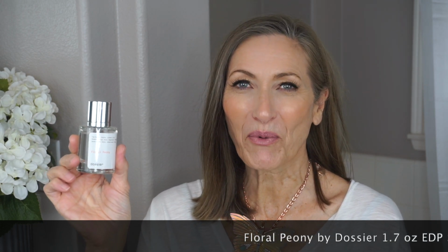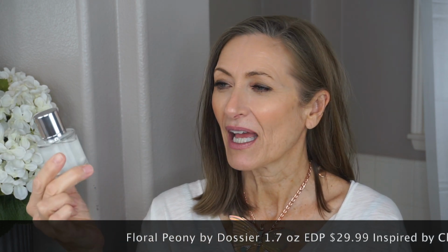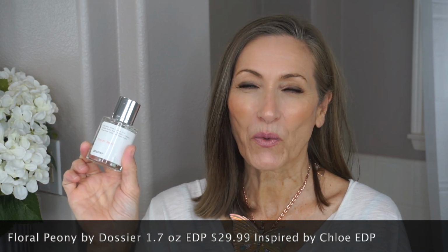Floral Peony by Dossier. This is the 1.7 ounce eau de parfum, and it retails for $29.99. This fragrance was inspired by Chloe Eau de Parfum, and I think they've done an amazing job with this one. It's about 90 to 95% spot on to Chloe Eau de Parfum. Let's talk about the notes in this.